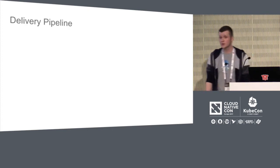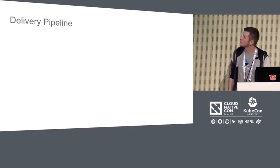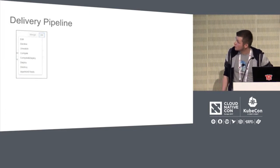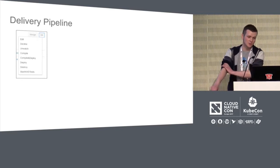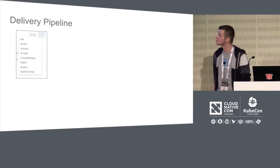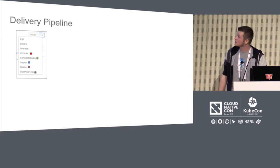The next thing is our delivery pipeline. So that's the pipeline the developers go through to get their working infrastructure. First of all, we use Bitbucket for our Git repository management. And in that Bitbucket, we found a plugin to create buttons and notifications behind those buttons. And the notifications will notify our Jenkins, and it will do some stuff.